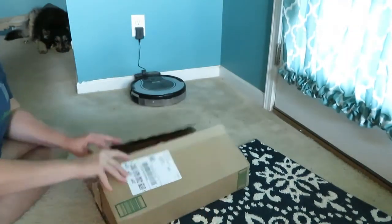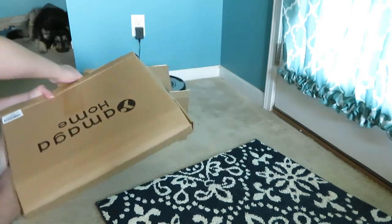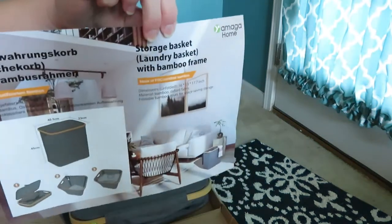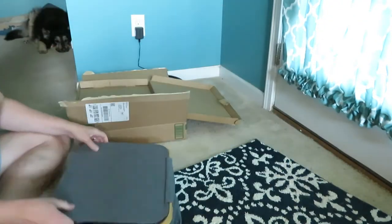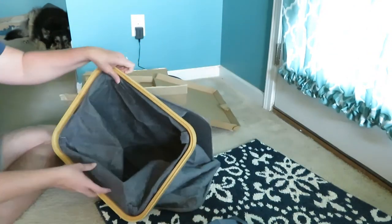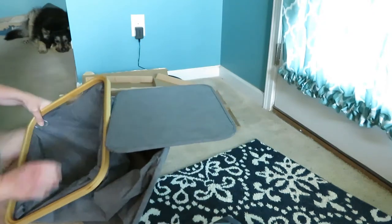Sent this laundry basket from Yamagahome to try out. The basket arrived flat in its box. It's very easy to set up with the supports that Velcro into place. It also has a bag that drops down into it and also fastens in place so it doesn't slide down into the basket. For me, this is very beneficial because the basket can also be taken out and washed.